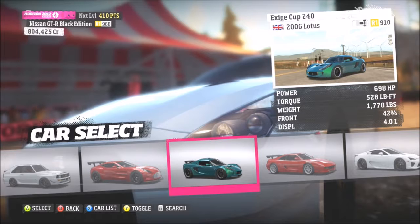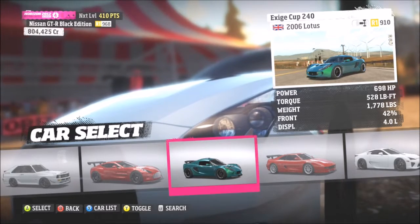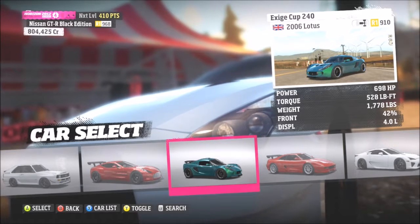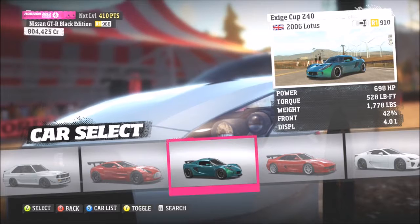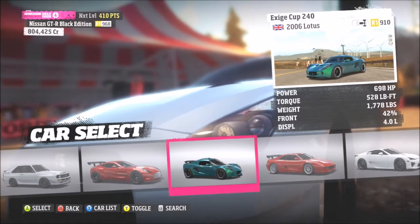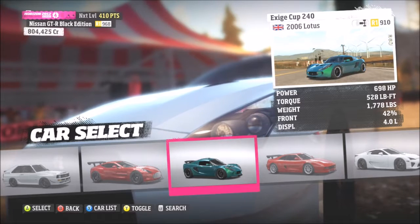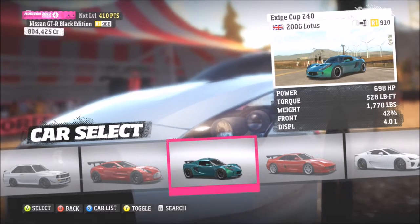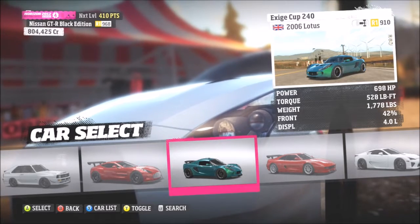My 2006 Lotus Exige Cup 240. It has a light blue and a light green mixed paint. I don't exactly know what you call it, but it's the paint where if you move around the car, the sunlight will hit it and it turns a different color. And I think it looks really nice. It's just a small little car, really fun, little automobile here. But I do like this car. I've had this car forever.